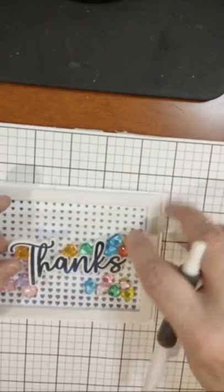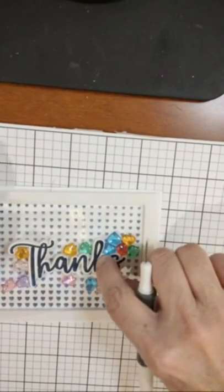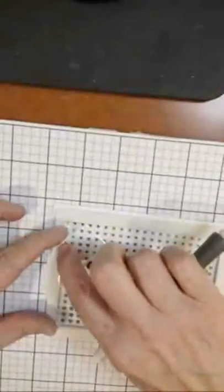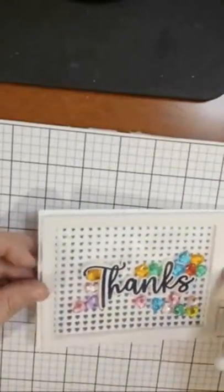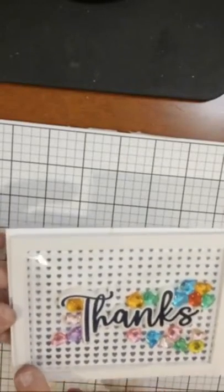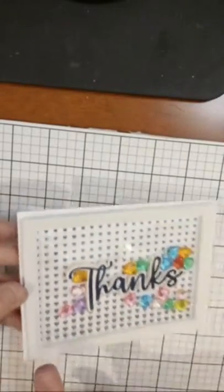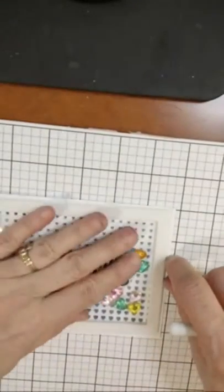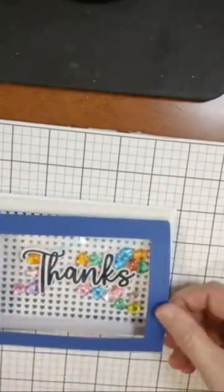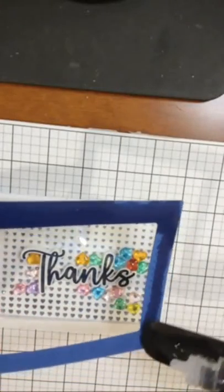Can't do them all. We're going to stick that in there, and the only place that's adhering is over here on the edge. I have the slightest bit of overlap, and depending on how you fold the bag, you may have overlap or you may not. You can mess around with that. Okay, then we're ready to put our frame on the top. So I'm going to put my undo on there so that if I mess up, I can adjust.